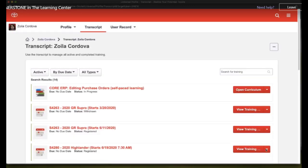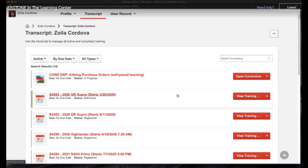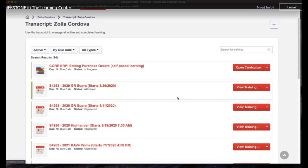This will take you to the transcript, in this case, Zoila's transcript. And so you're going to look for the assignment or the class that you would like to withdraw her from. So in this case, it's going to be Supra, for example. And there's going to be on the right-hand side says View Training and a pick down. It looks like it's one button, but it's not. It's really two separate buttons. So you're going to click on the little pick down.